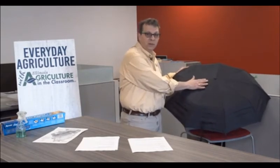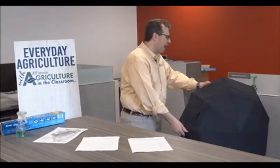Easy way to think about that is if you have an umbrella, when it runs off, it runs to the low spots. There are some high spots where the ribs of the umbrella are, and it runs off the low spots. Well, if you stop and think about that, that happens also on our landforms. What we're going to talk about is a watershed. Where the water sheds, how it runs off.